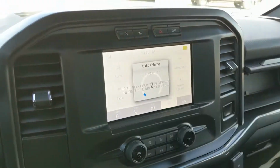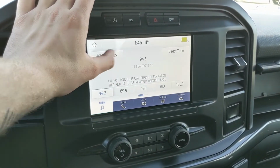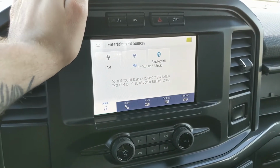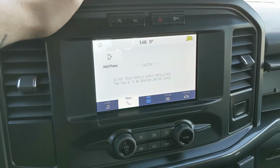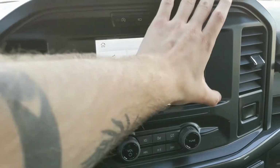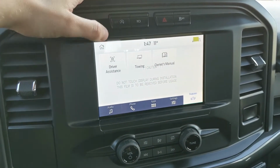Moving on to your center, your infotainment screen, which is, let's see, radio and Bluetooth, so you have some options there for whatever you want to listen to. Then you have your Bluetooth phone controls, whatever apps you may have installed, settings for your screen, and some other features around your vehicle, and your general truck features such as driver assistance, towing, and owner's manual.